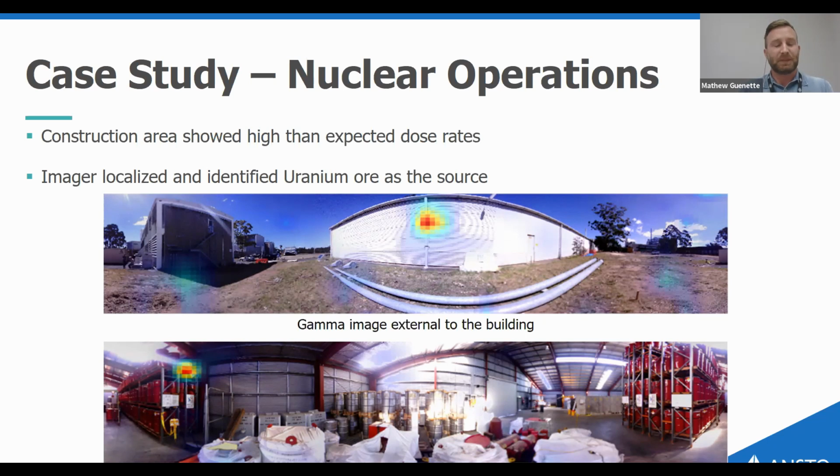And then we set up inside the building, and that's the image at the bottom, and we can identify the same barrel. And so we're able to say, yes, that's the barrel that's causing the problem. Remove that barrel and then redo the survey, which saves someone going around and checking every one of those barrels to find out where the main source of the radiation was coming from, which helps speed up the initiation of the construction of that building.